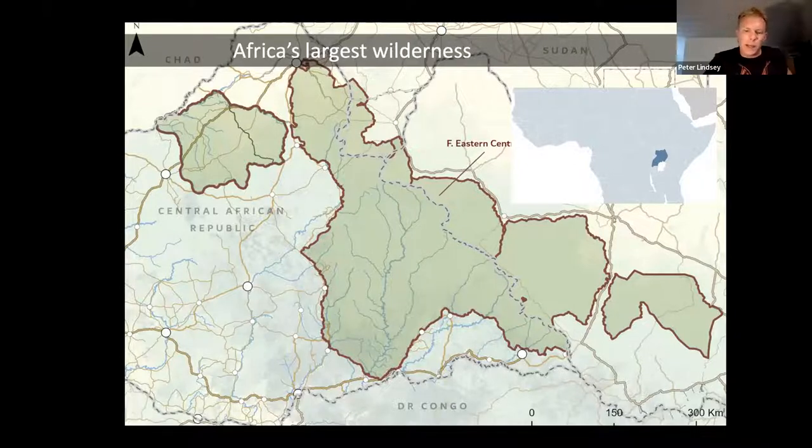And what makes it particularly special is that in Africa, most of the areas that have low densities of people are either arid or semi-arid, but Central African Republic is not. Most of it is quite high rainfall, it's fertile. And so this represents a really unique opportunity to conserve at scale a very high biodiversity area of land.